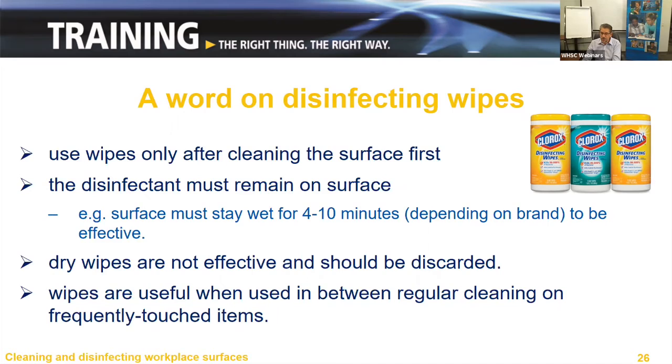It is also important to use correctly. First, you should clean the surface prior to using wipes. Now, check the container, as it will indicate how long the surface must stay wet. If you grab a wipe and give a counter a quick swipe without cleaning and without ensuring the disinfectant remains wet on the surface for the required amount of time, you may be doing more harm than good. You may just be smearing the pathogens around. Dry wipes should be discarded as they are no longer effective. Wipes are useful when using between cleaning and on items frequently touched.